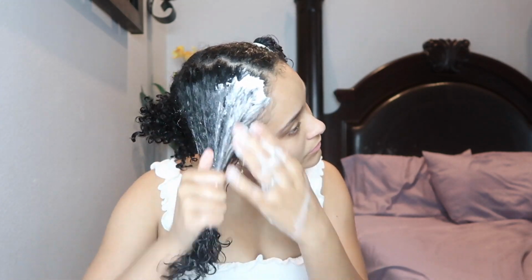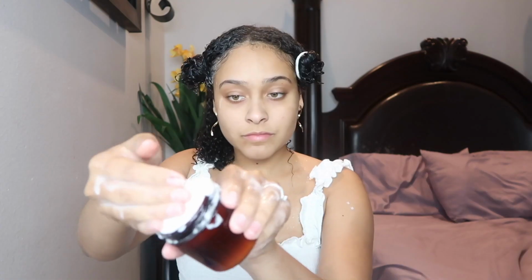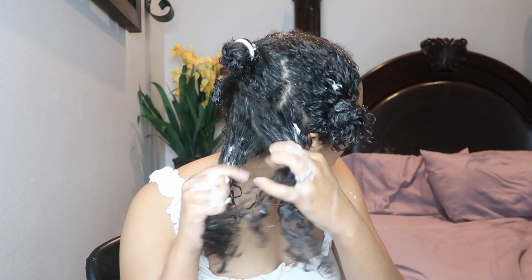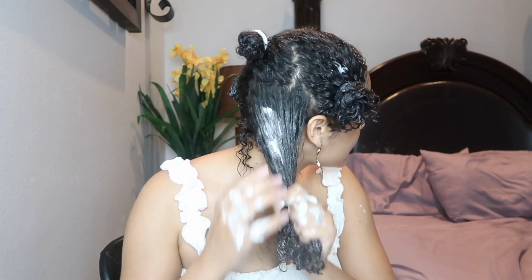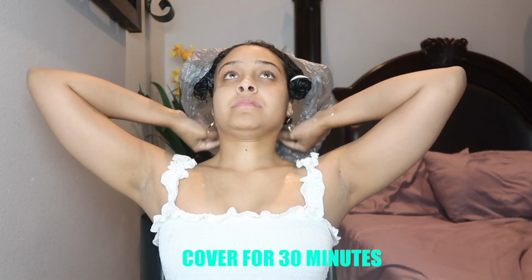I've noticed also that a little bit of this coconut milk deep conditioner goes a long way in my hair. I only need about a tablespoon or maybe 1 to 2 tablespoons for each section, and it thoroughly coats all of that section, which is amazing. Now once you finish applying, make sure to cover up your hair with a plastic baggie or shower cap for about 30 minutes. And then rinse it out.